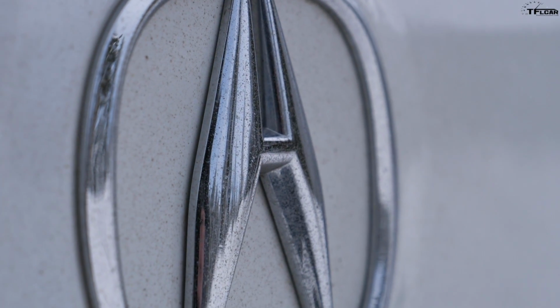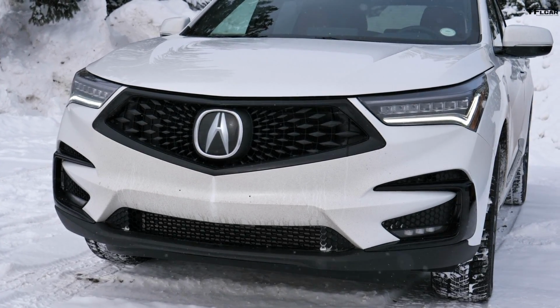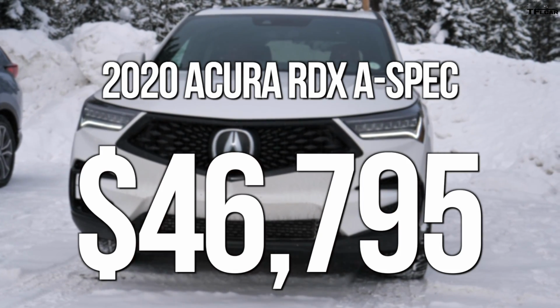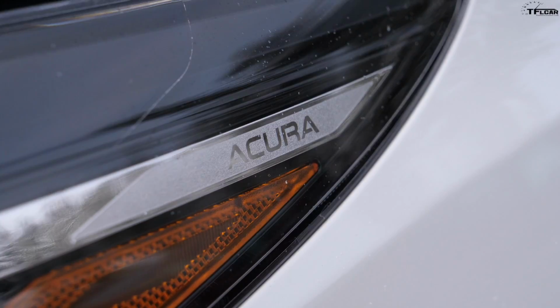The 2020 Acura RDX with the 2-liter turbo starts at $37,800 for the base model, and as tested is $46,795. Bear in mind, this is the A-Spec version, which has a lot of extra goodies that make it look cool.